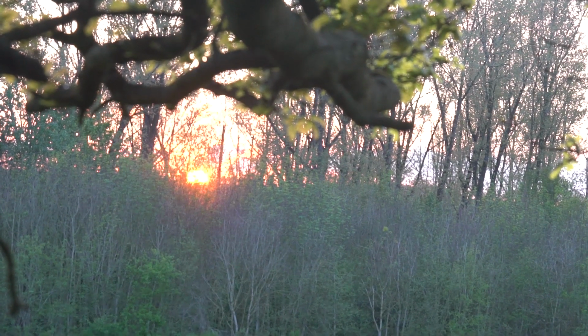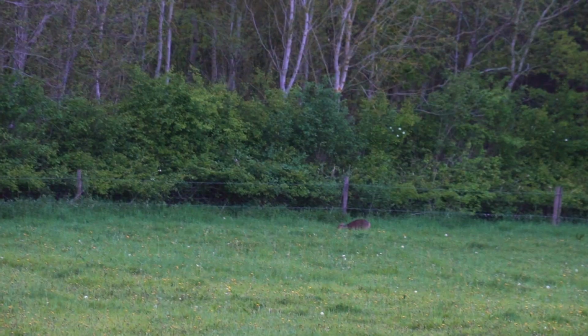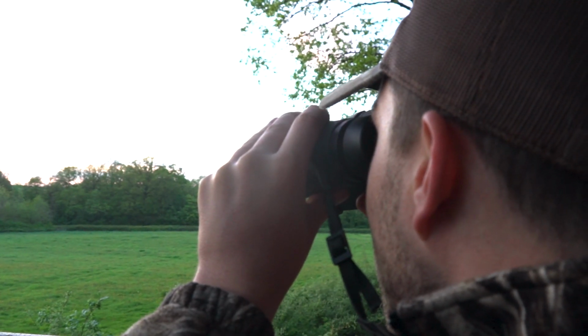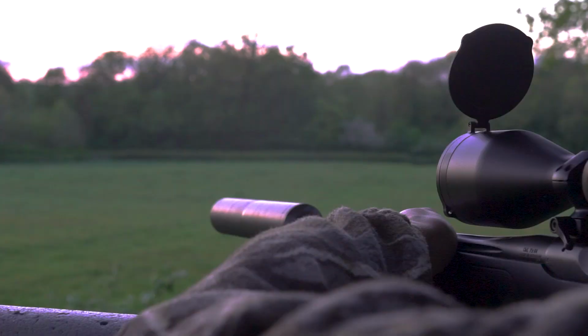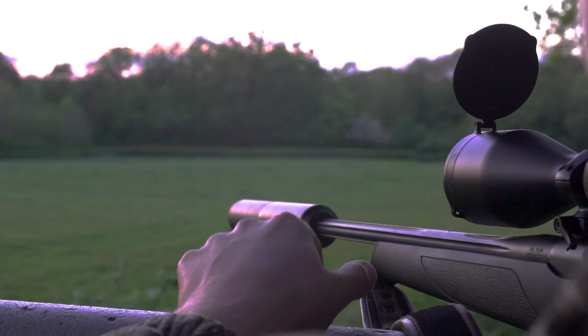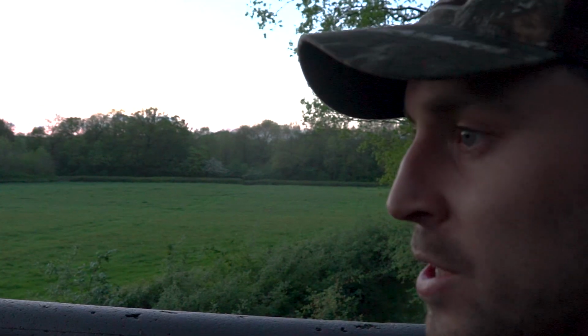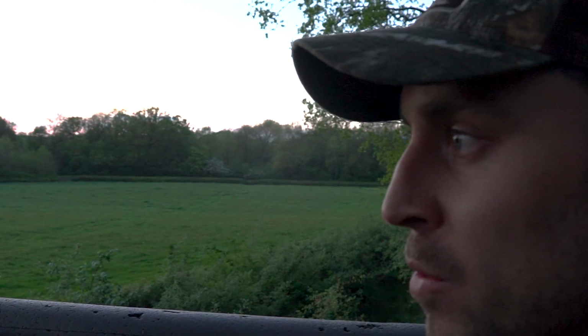So the sun's just setting over the hill in the distance. We spotted a doe probably around 150 yards in the direction of where we came in, but kept a good eye on her and fortunately didn't take the shot because we spotted a follower in the hedge just behind her. Hopefully if we stay patient we might start to see a few more before it gets too dark.